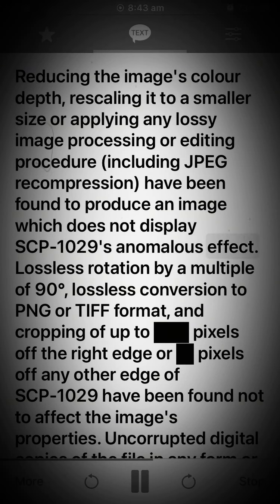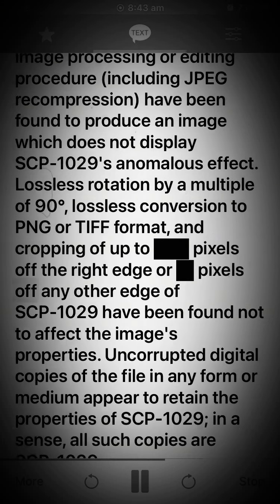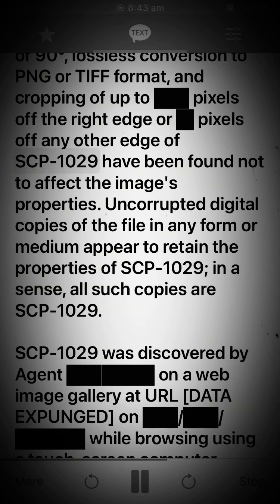SCP-1029's anomalous effect. Lossless rotation by a multiple of 90 degrees, lossless conversion to PNG or TIFF format, and cropping of up to pixels off the right edge or pixels off any other edge of SCP-1029 have been found not to affect the image's properties. Uncorrupted digital copies of the file in any form or medium appear to retain the properties of SCP-1029. In a sense, all such copies are SCP-1029.